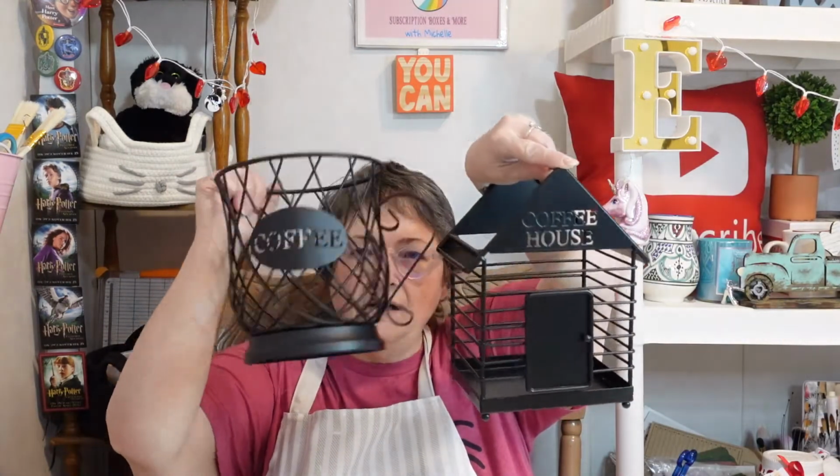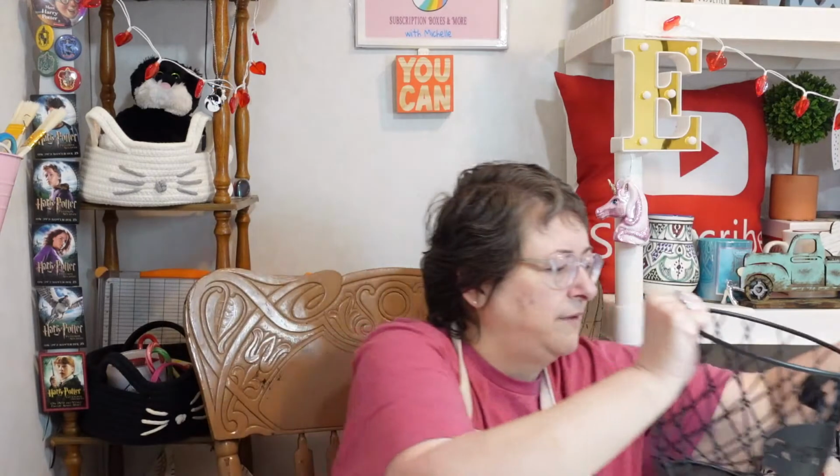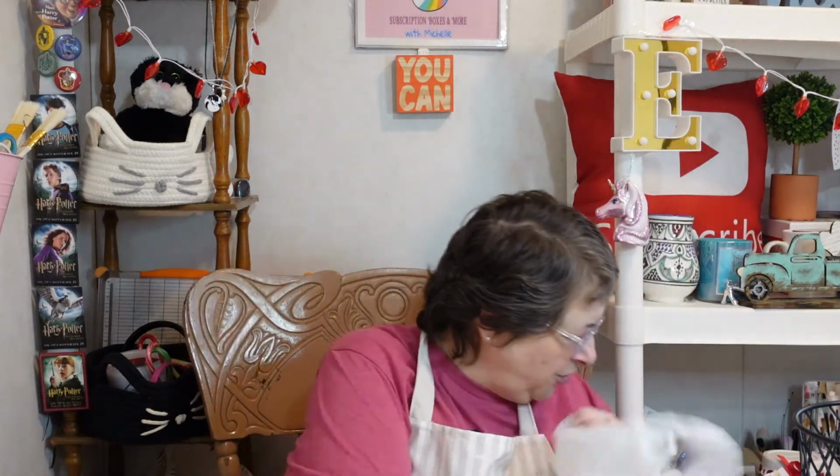So I'll do something with those. Aren't those cute together? Look. Little coffee house and a big old coffee cup. I love it. 50 cents a piece. $1 and I got 2 things. And if I get a Keurig like I want to, well then, there you go.